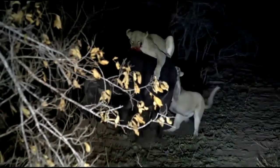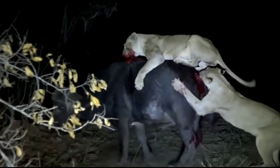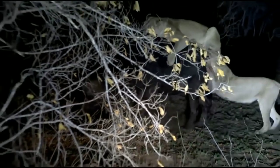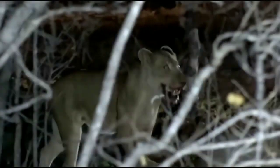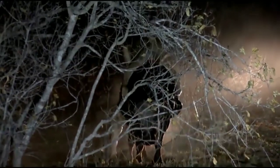You can actually hear her crunching in. She's reached the bone, the vertebra in his back, that lioness on the back. You can actually hear her chewing on the bones. Oh, see that? Those lionesses are waiting for a half gap. If they can get onto the nose, it's a very common tactic that lions use on big animals like buffalo. They bite into that nose, and then it actually starts to slowly drown on its own blood.